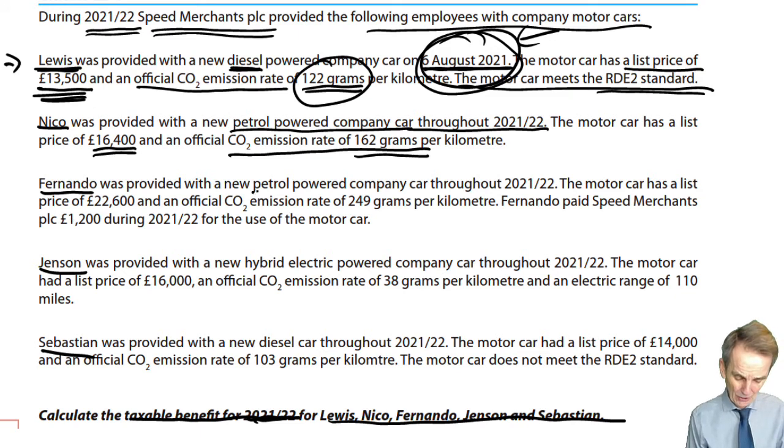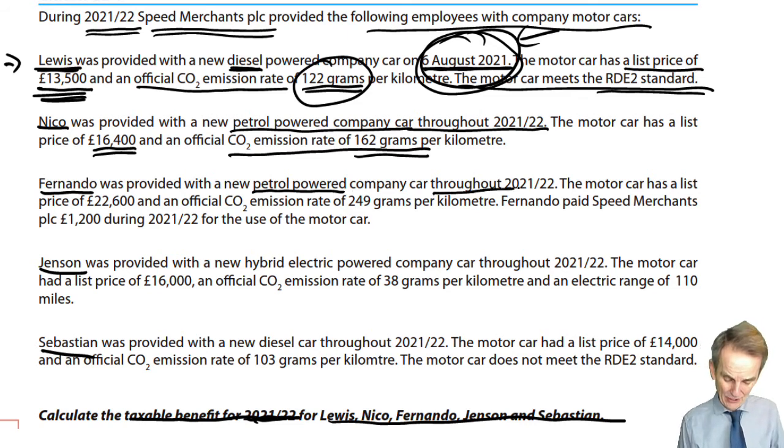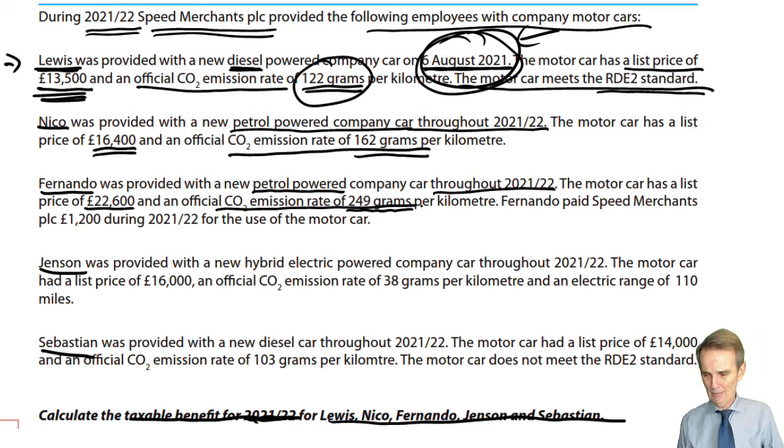Fernando, we've also got petrol power company car. So if they're petrol powered, they're not diesel, so there's no chance of the extra 4% here. Again, throughout 21-22, of course, we're provided with the list price, and we need the official CO2 emission rate. This time, 249 grams per kilometre. Now, I think here, even without putting the numbers through your calculator, I think we can be fairly confident that when we add that additional percentage to 15, we're going to be going above what the maximum percentage rate is that can ever be applied. So you might be able to shortcut that exercise.